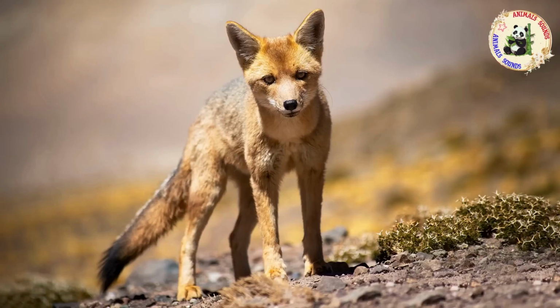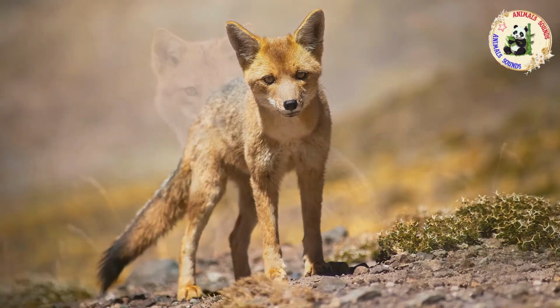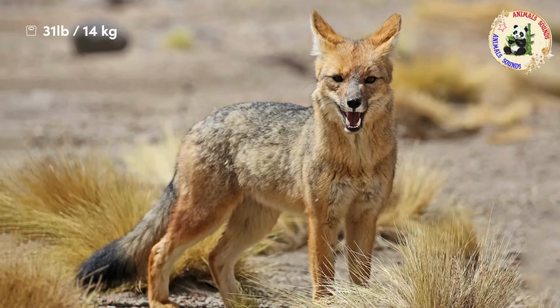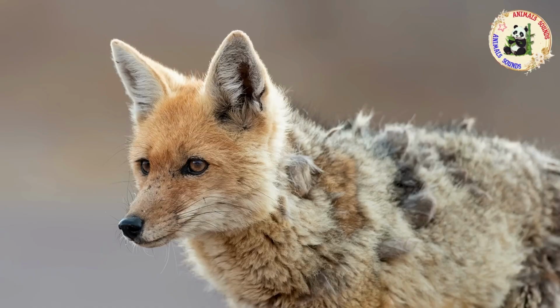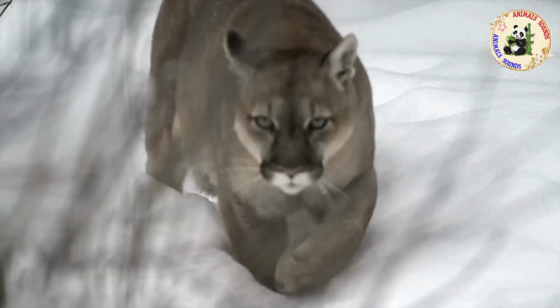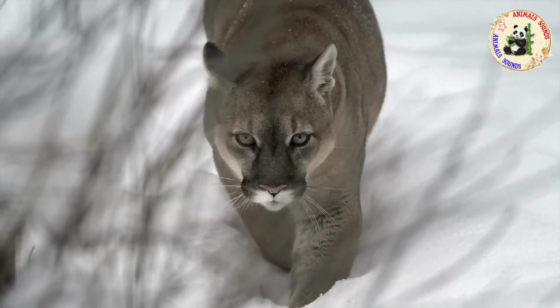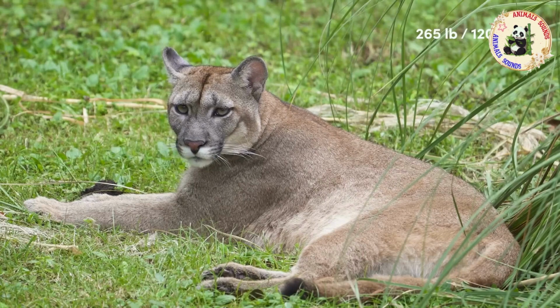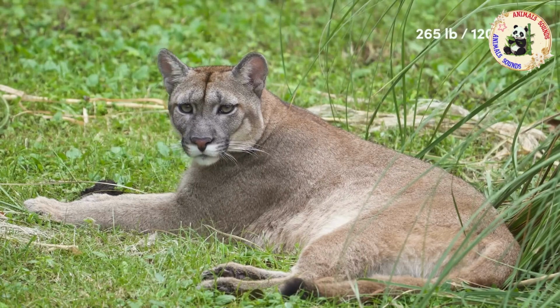The Andean fox, or culpeo, is South America's answer to the common or red fox. At roughly 30 pounds, they are essentially the same size, but are most often cited as the second largest species of fox. As such, their only known predator is the puma, referred to in North America as the cougar or mountain lion, which have an enormous range and can weigh a staggering 265 pounds.